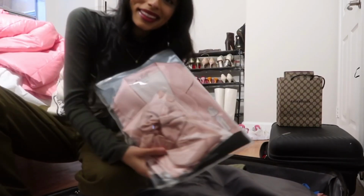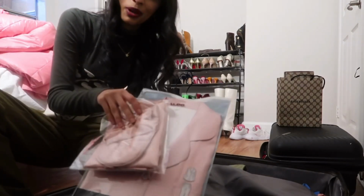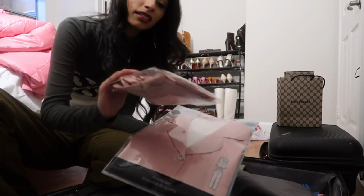Aldo sent me these and I feel like they're perfect, so I'm just gonna pack them right in my bag. They're already nice and compressed, I guess. I don't know if I'll take this. I think I'll keep this one here. It's just like a, well, actually, why not? Why not? I'm gonna take it.